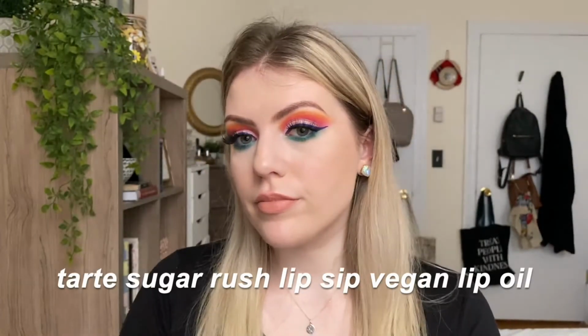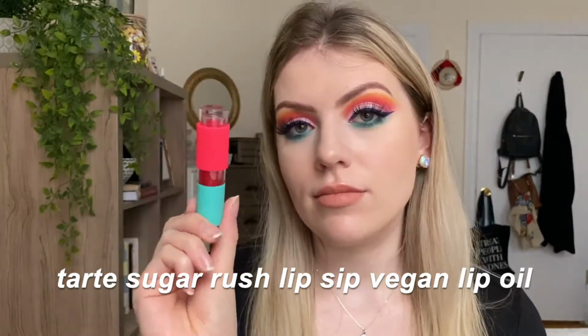Okay, and then for lips, I went in with my Makeup Forever liquid lipstick in the shade 101. This is just such a great nude color. I really love this. And I liked it, but then I wanted some gloss, so I went in with my Tarte Sugar Rush Lip Oil. I don't know if that's the exact name. I'll put it on the screen, but it's what I had closest to me. I really like it, and it did add some shine, and this is the complete look.